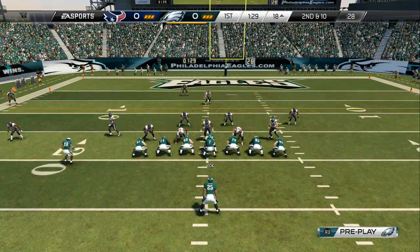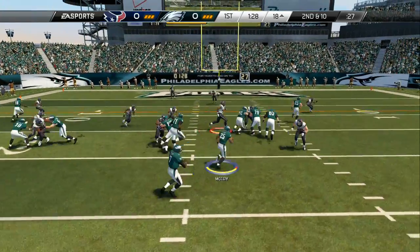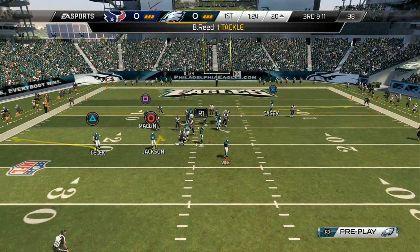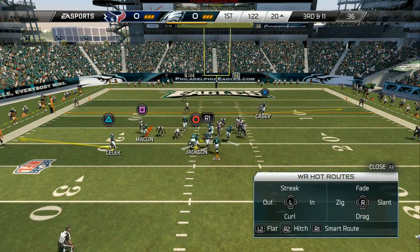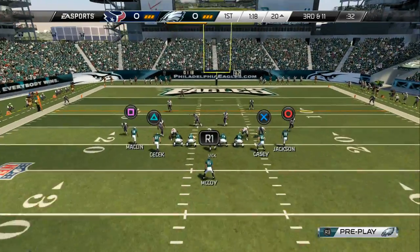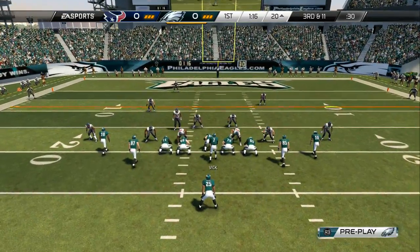This drive now about to reach the 10th play of the series. Going to lose yards here. Well, Jim, that didn't fool the defense at all. Second down, you run the football, hoping to make it third and short. Then you lose yards, third longs. They're hard to get in the NFL.